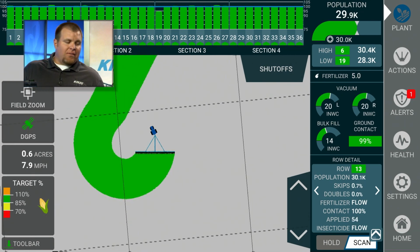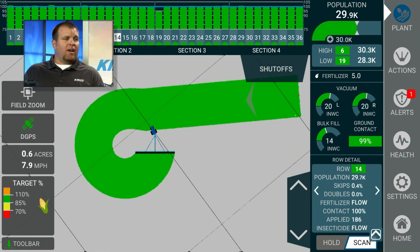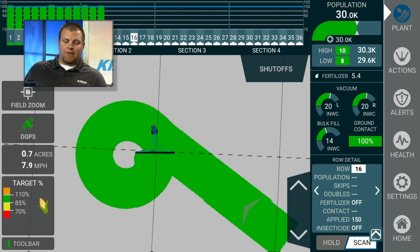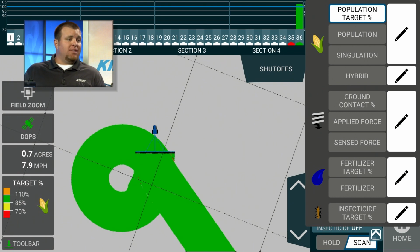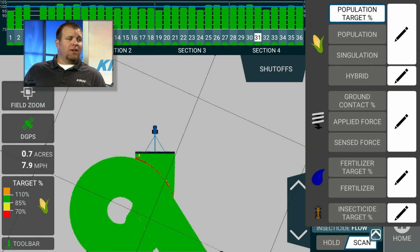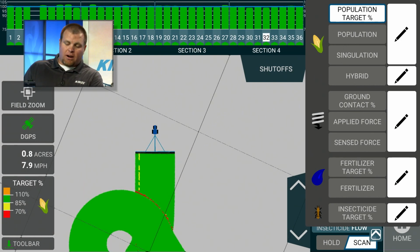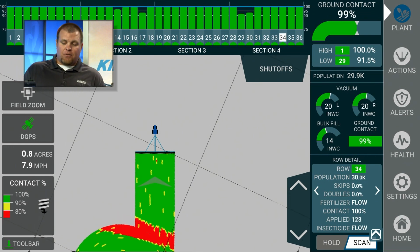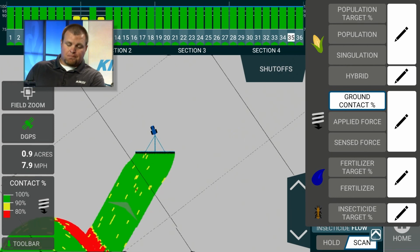Of course, as you work around the outer edges of the display, all these boxes are active. So let's say, for example, right now we're looking at percent to target population map, and we wanted to look at a different option on the planter. We can simply tap on that screen and we can see all of the detailed information that you get. And this is all row by row detailed information. So for example, we're on percent to target. Let's say we want to look at our ground contact for our true depth hydraulic downforce. We can see that information. We tap it again and we can easily change layers right from this screen.